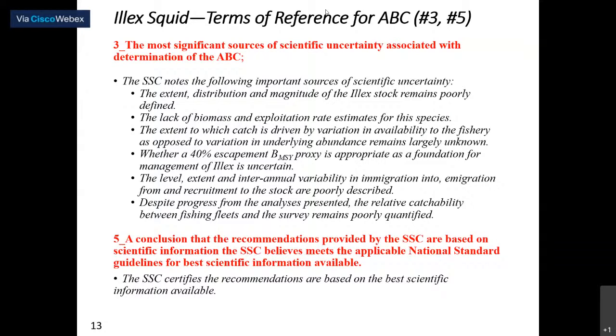So, notwithstanding all of these concerns, sources of uncertainty, and the long discussions we had on this topic, the SSC concluded that the recommendations were based on the best scientific information available. So with that, I'll conclude my presentation, turn it back over to you, Jason.